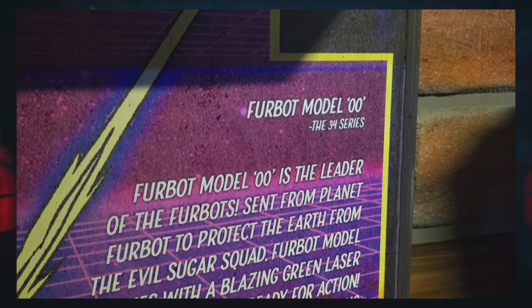Also, the toy box in this room has a couple of cool little Easter eggs. The toy is actually from series 34. 34, again, a nod to Halloween Horror Nights 34. And then the text on the bottom of the box is actually the Halloween Horror Nights disclaimer.